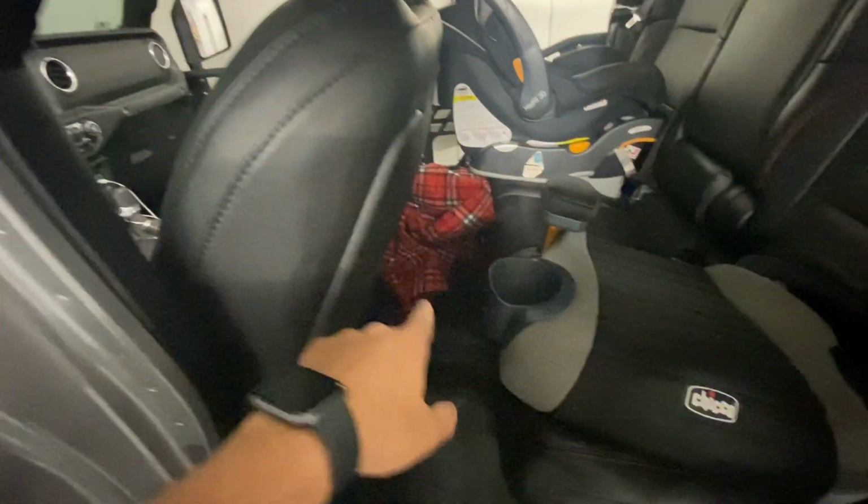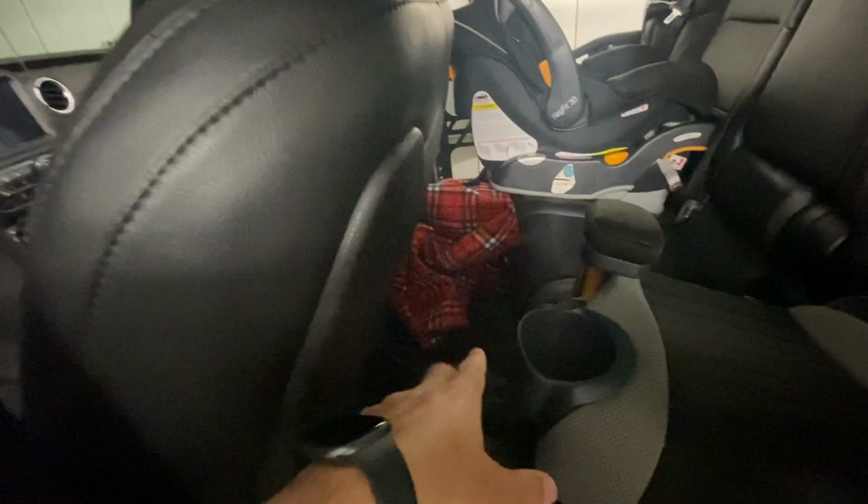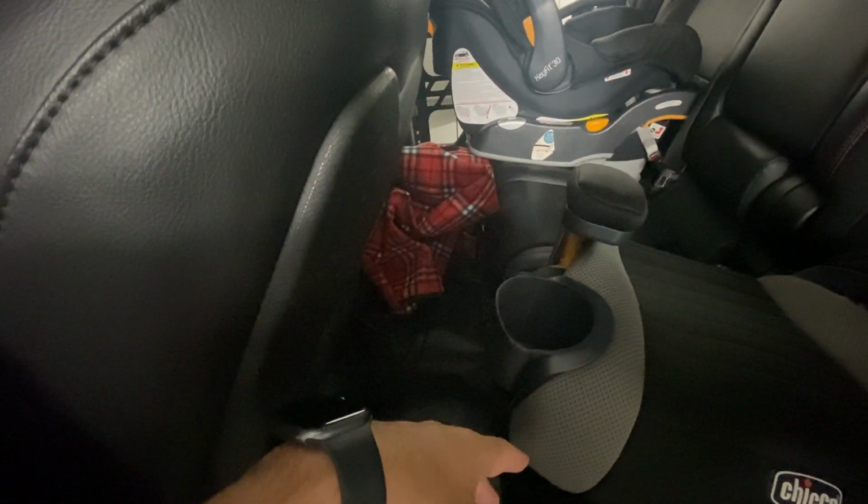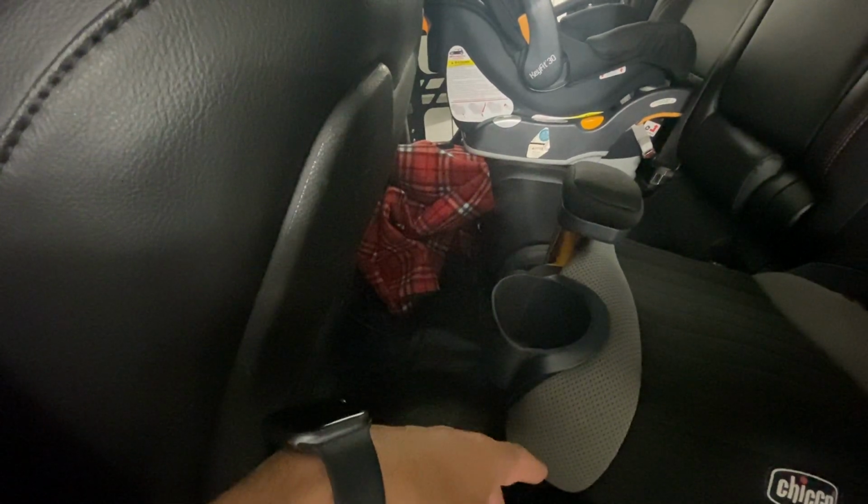And if you have a blanket or whatever that you carry for your kids, just make sure it's weighed down or fastened down somehow. That isn't right now, but we're not moving.